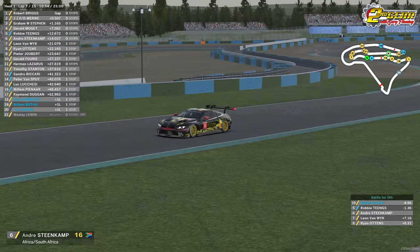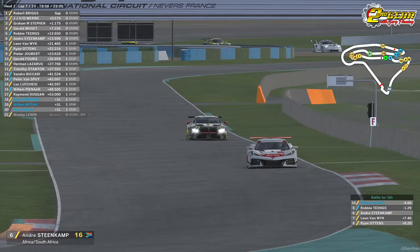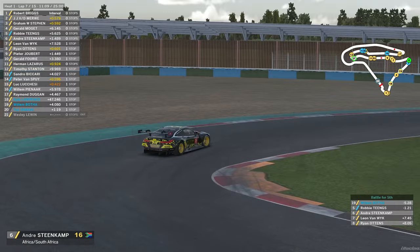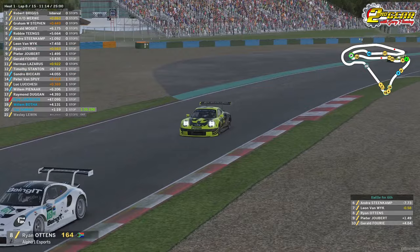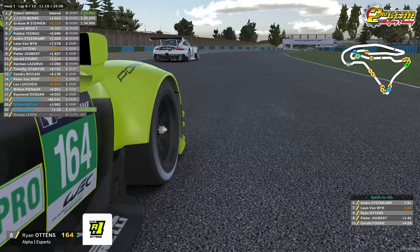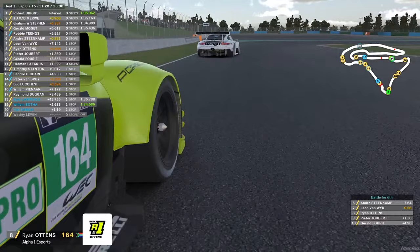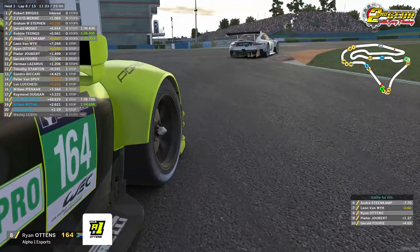We've got Luke Lucchesi, who was one of the fastest, came up top six eventually in the quali, and he finds himself a reasonable distance down, having had that incident earlier on. Now Ryan Ottens is starting to close up on the back end of Leon van Wyk. He's been putting in some pretty quick lap times. Leon van Wyk not worried about what Ryan Ottens is doing, just doing his own thing. He knows he can do a top five at any given time. A very, very consummate car driver combination, that.